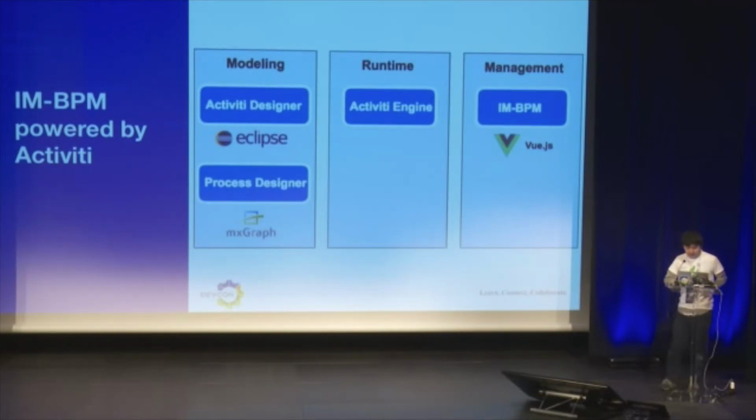IMBPM is the BPM suite product based on the Activiti engine, like Activiti Explorer or APS. This time, I will explain only the tool stack. First, IMBPM provides two process modeling tools.